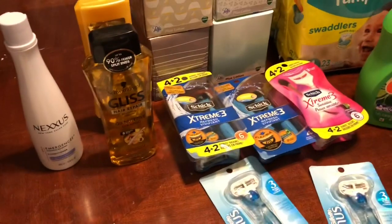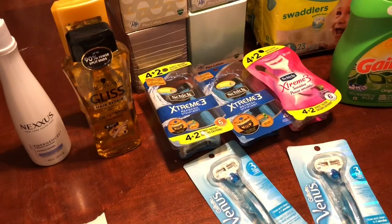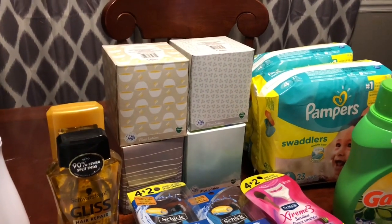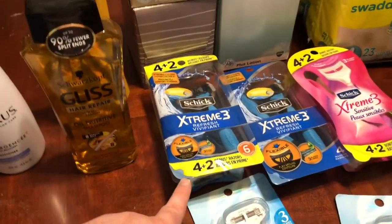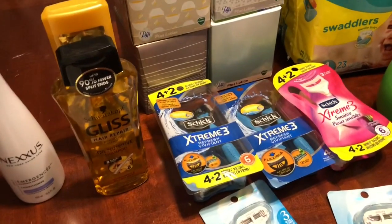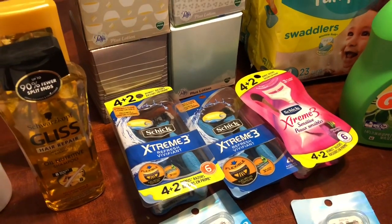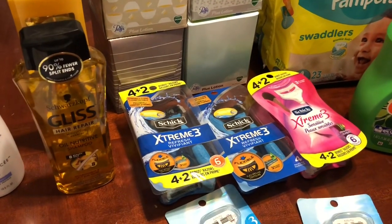So let me tell you the coupons that I used for that. I had 2 25-cent off printable Puffs tissues coupons, 25-cent off 1. So I had 2 of those. Now I had on my card manufacturer coupons for the Schick razors, $7 off 2. Well, I have 3. So I had at some point clipped 2 different of the $7 off 2 manufacturer coupons to my card. Just every week, if there's new ones, I add them and I just go with it.